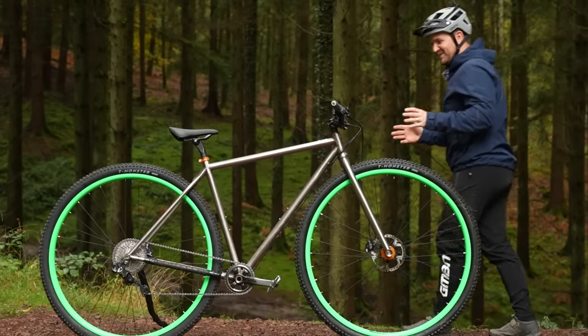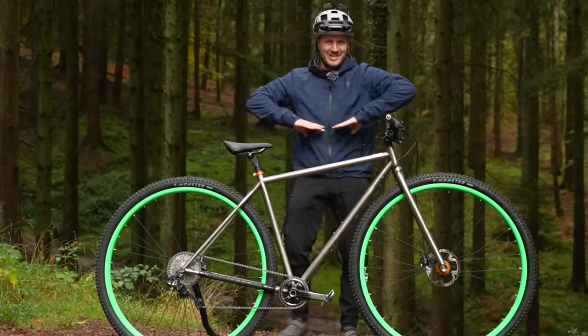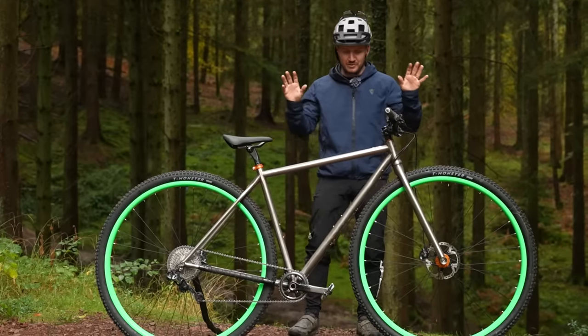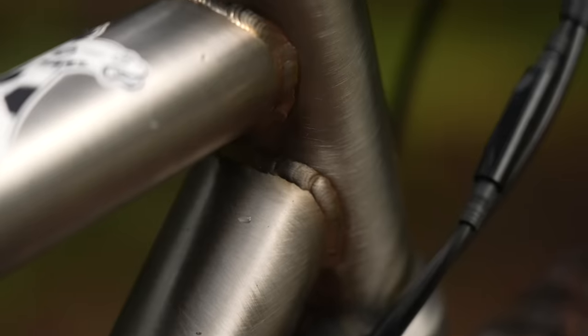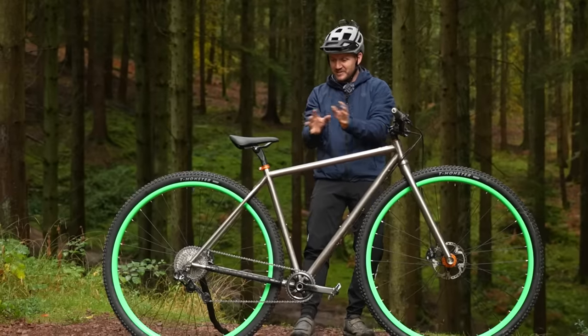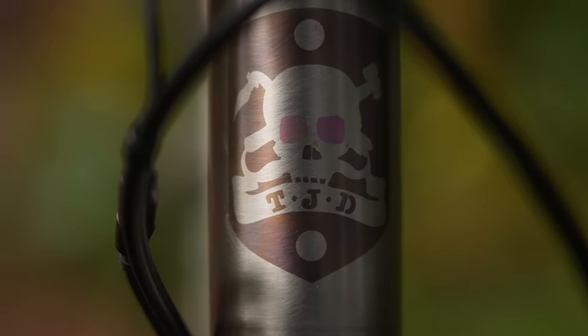Now, before we get this absolute beast out there on the trail, it's really big. Look, it is monstrous. Little brief history on this bike. Now, this is a 36-inch wheeled bike. It's full titanium, full custom built for GCN. The guy who designed this and built it by his hands was Ted James Design.